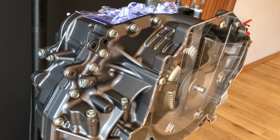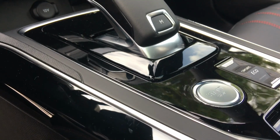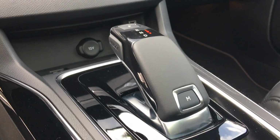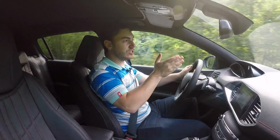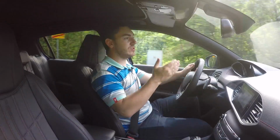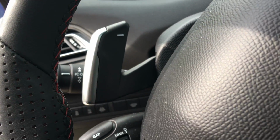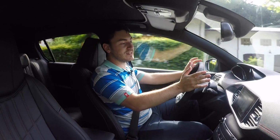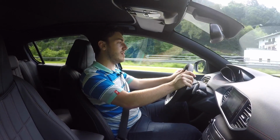Sending power to the front wheels is an all-new 8-speed automatic transmission, and it's pretty smooth when left to its own devices. It blurs the changes into the general forward momentum of the car quite well, and having 8 ratios now means that there's less of a step between each gear. When selected via these manual paddles, gear changes can be momentarily hesitant, but generally speaking, it's okay, bearing in mind the calibre of this car.